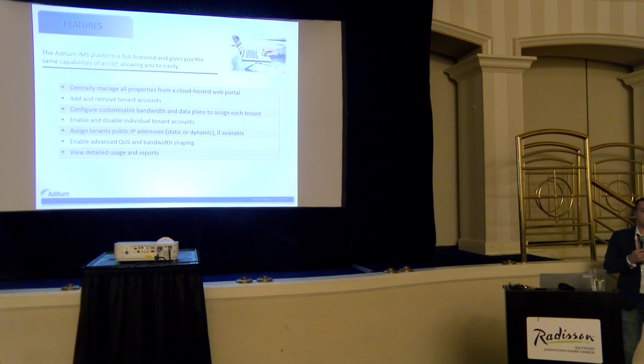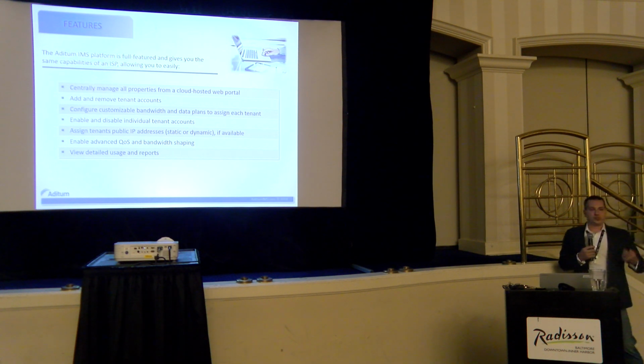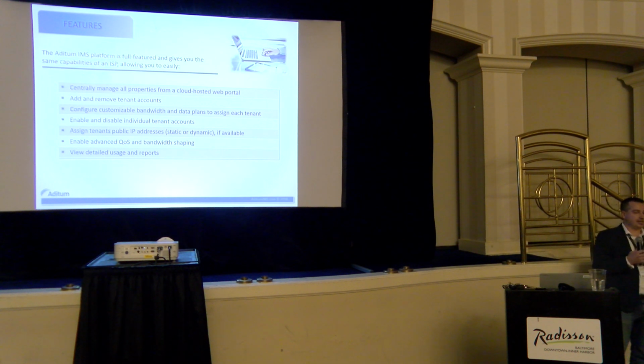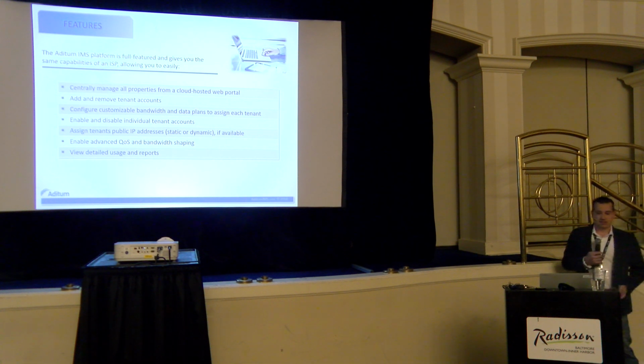IP space allocation and provisioning. We track all the public IPs in the building, and assigning an IP is very simple. It's a drop down. You pick one of the IPs from the list, the tenant gets it.